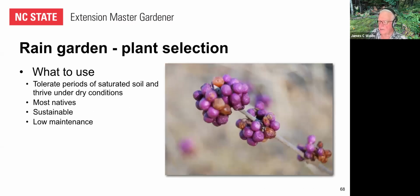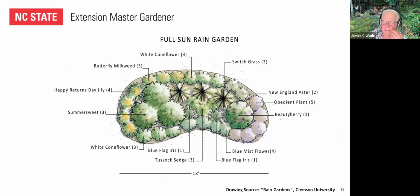Now you want to select some plants. You need something that's tolerant of saturated soil for a short period of time and then thrives under dry conditions. Most natives will work. It needs to be sustainable and low maintenance. Here's a picture of a planting selection from a publication at Clemson's Home Garden Information Center called Rain Gardens. And this is one for full sun. And these are mostly native plants that can be put in place.